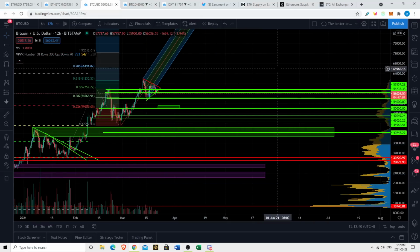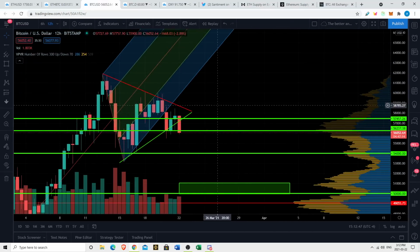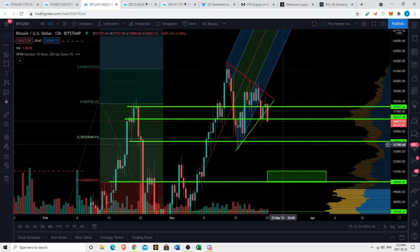Before we wrap up here, I want to bring up Bitcoin, because Bitcoin seems to be breaking down bearishly. We broke down bearishly from our pitchfork. It seems like we're breaking down bearishly from our wedge here. So where are our price targets? Where are we going to find support? Because it seems like we are breaking down.